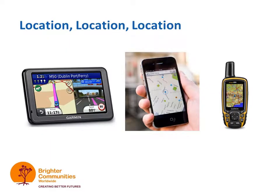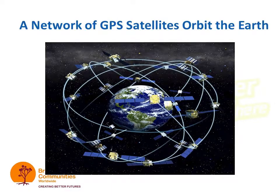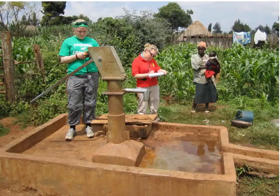I'm sure many of you are familiar with sat-nav systems which help you get from one place to another, or with Google Maps which help you to pinpoint restaurants or other locations, or you may have used a handheld GPS when you were following a trail. This is thanks to technology called GPS, where a network of satellites are rotating the Earth on a 24/7 basis, providing information that allows us to pinpoint ourselves with extreme accuracy.